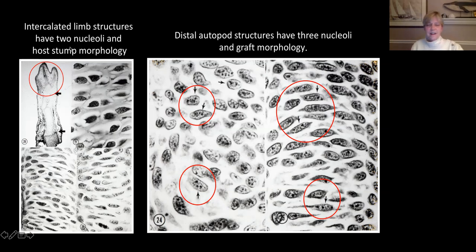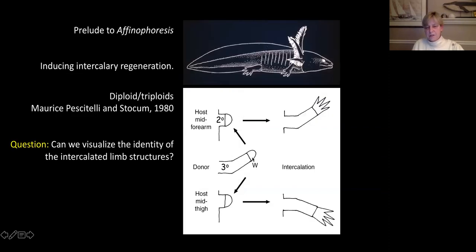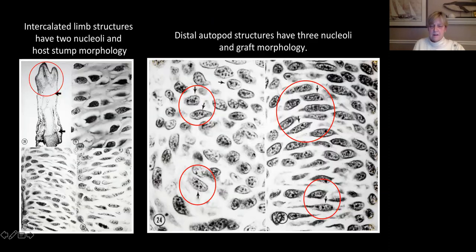Oh, actually, I'm sorry. I'm getting this backwards. I was right the first time. So if you look in this circle, you see these little dots: 1, 2, 3, 1, 2, 3, 1, 2, 3, 1, 2, 3, and so on and so forth. So if we go backwards, the triploid donor of the wrist blastema contributed to these structures. Now he's going to look down here and see if he's got three nucleoli.